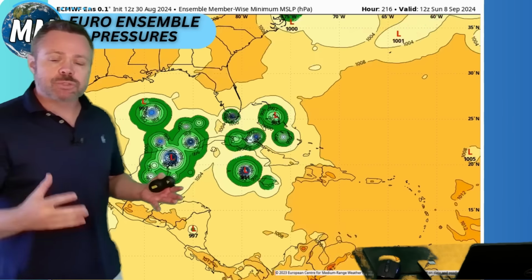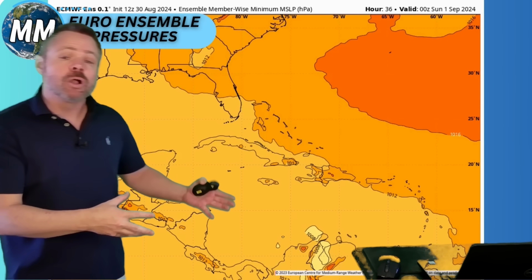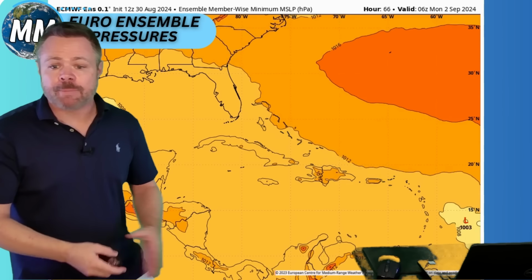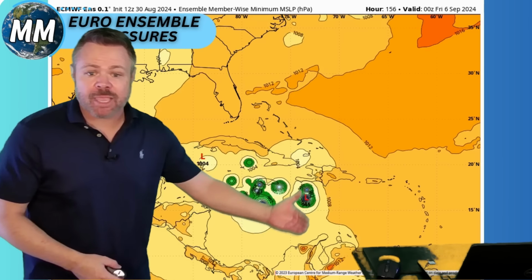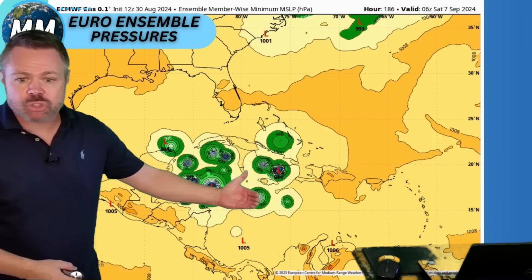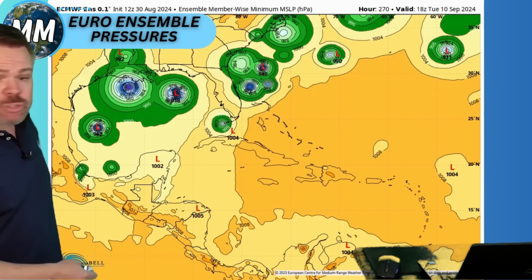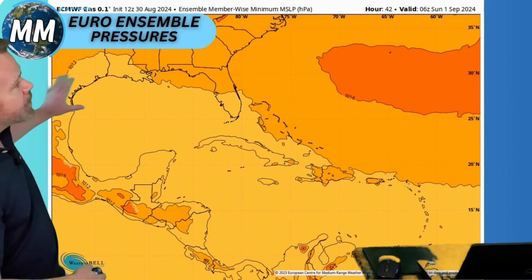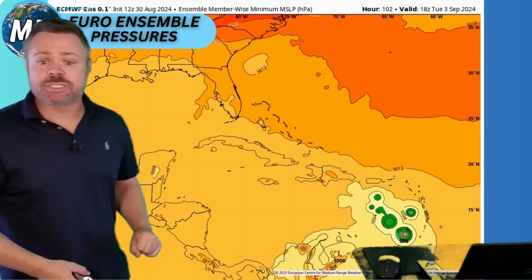I want you to notice, first of all, they are relatively clustered through at least the central, if not even the Western Caribbean, right? A few try and develop a storm near the Lesser Antilles, but more weight deeper into the Caribbean. And then we get a stronger storm closer to Jamaica, potentially, closer to Cuba, closer to Haiti, and then the spread becomes much more, right? Farther out in time, much deeper of a spread here.